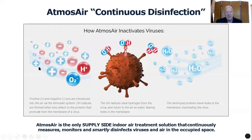Coming in from the left side, you can see positive and negative ions are introduced into the air by the Atmos system. The OH radicals are formed when ions attach to the proteins that protrude from the membrane of the virus. In this case, it's hooking onto a spike, which I think we've all become kind of familiar with during COVID-19 days. The OH radicals will steal a hydrogen from the virus and return to the air as water, leaving holes in the membrane, essentially inactivating the virus.